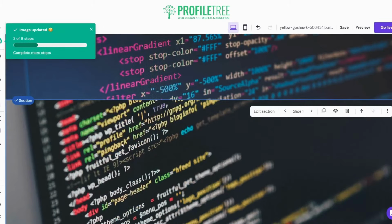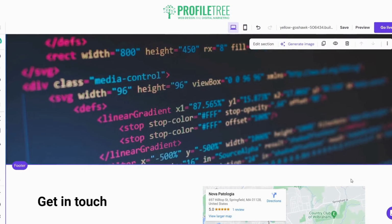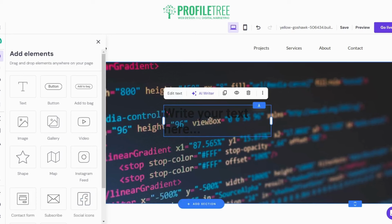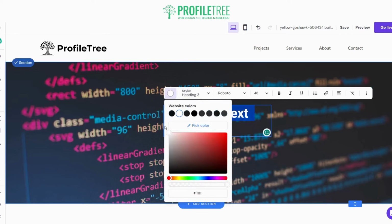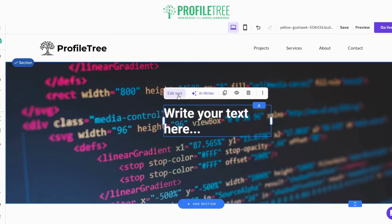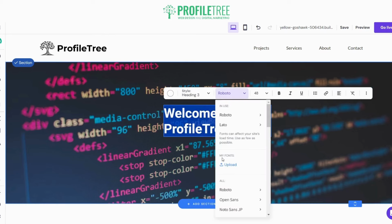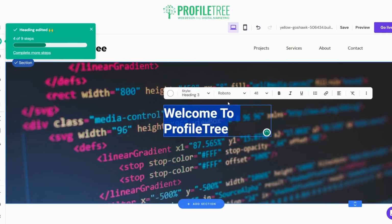Like so. We'll go ahead and delete this for now. We'll adjust this a little bit as well. Should be able to add some text like so. And then we'll go ahead and change the color to white so we can see that a little bit better. So welcome to Profile Tree. Now, of course, this is just an example, so feel free to make the website a lot nicer than I'm doing.